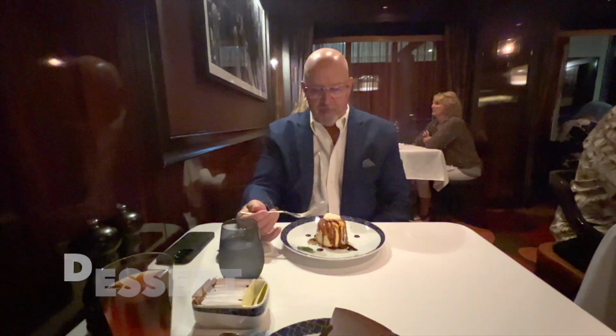My steak was perfect. A little dry. I had to add some béarnaise sauce to it, but the taste was good. And the potato and the grilled zucchini was kind of flavorless. I had to add salt, and I don't usually salt anything, but it was grilled, and I could taste the oil that they cooked it with. So it tasted good. It just wasn't very flavorful.